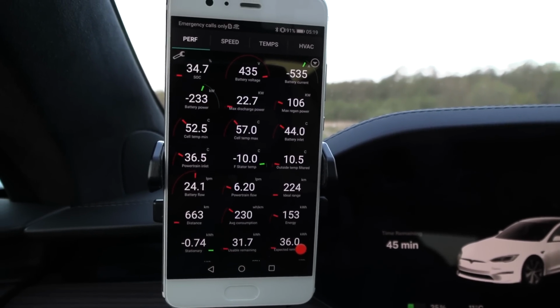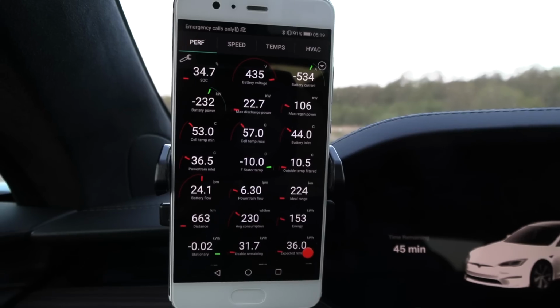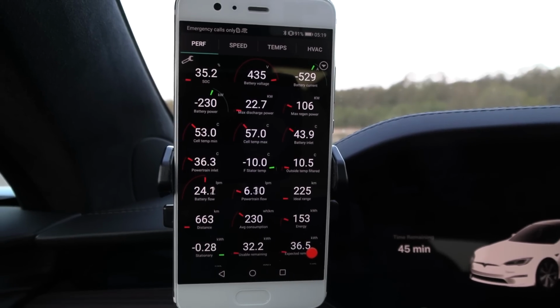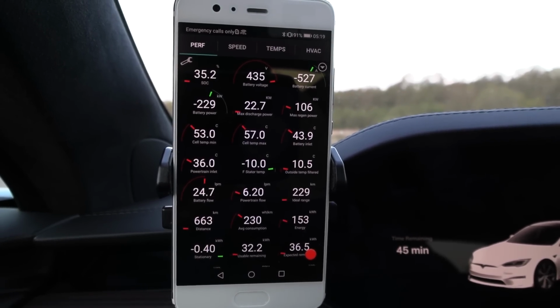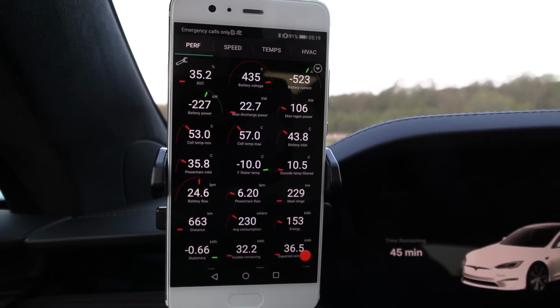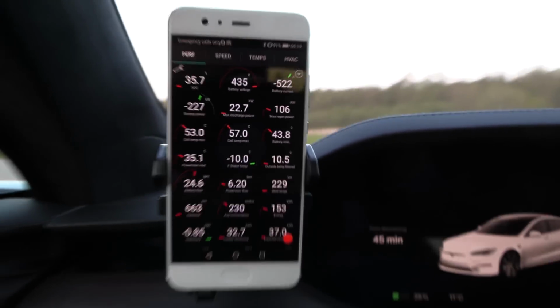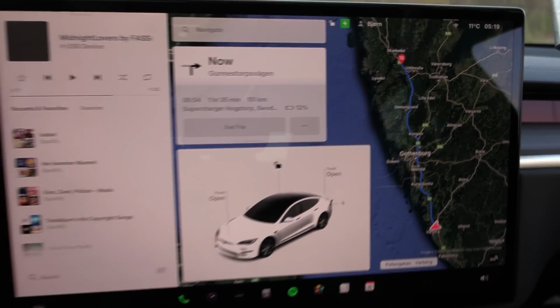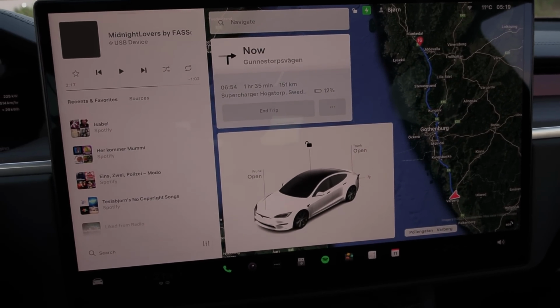But I calculated that 40% is almost overkill. We probably need around 35 to 37%. Yeah, so we should just unplug now. We charged for, I don't know how long, 7 minutes, not even 10 minutes this time. You see, now the car even estimates that we will arrive with 12%. Wow, that's it, let's go.